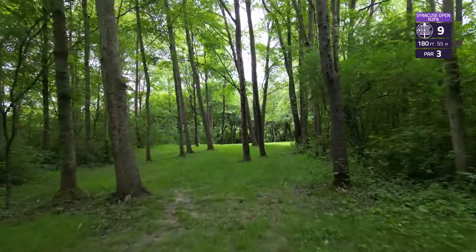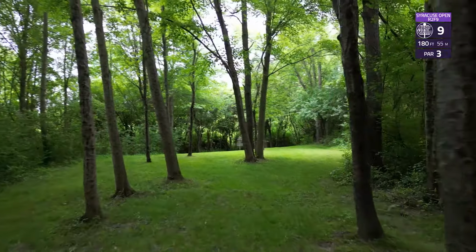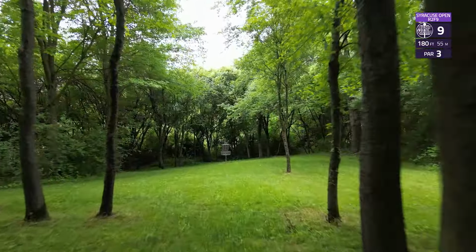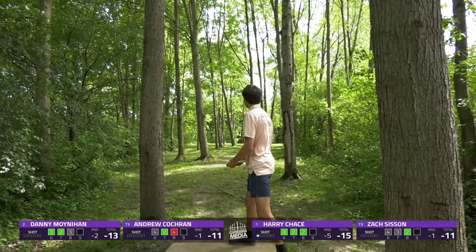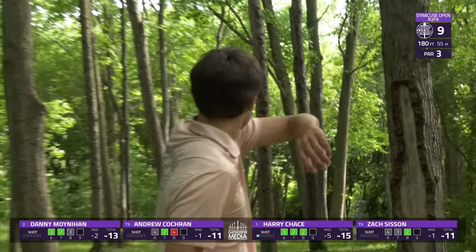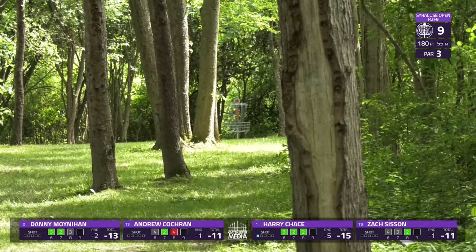We'll take a short walk over here to hole 9. Another short one. Par 3. 180 feet. Surprisingly not the shortest hole on the course. But you're taking this left side with a forehand most likely, or for your backhand throwers, just a little putter. Yeah, Harry loves to throw these just little baby putter shots.